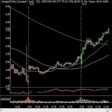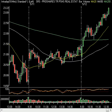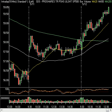A very, very solid move there. You could talk about QID having a good move, up $1.70. SRS up $1.95. These are all short the market in various aspects, whether it's the S&P, the NASDAQ, the Qs, or the real estate. SDS here is the S&P 500, 2 times short. But nonetheless, these are paying off nicely for those that had accumulated over the last few days, finally making very, very solid moves back up here. The SDS moving in on $60.